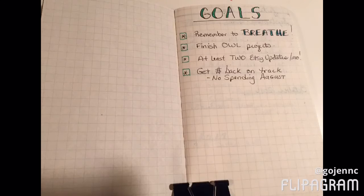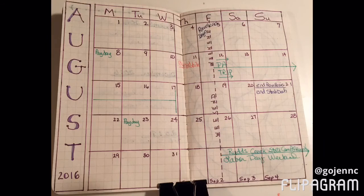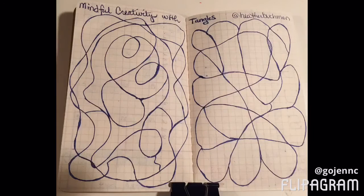So this again is my August bullet journal. These are the inserts. I have two inserts that I'm going to show you today from my traveler's notebook. The first one is my bullet journal, and the second one is my journal/diary. These layouts start the bullet journal. They were my goals page, and then my future log, and my calendar for August, which starts on a Monday for me.